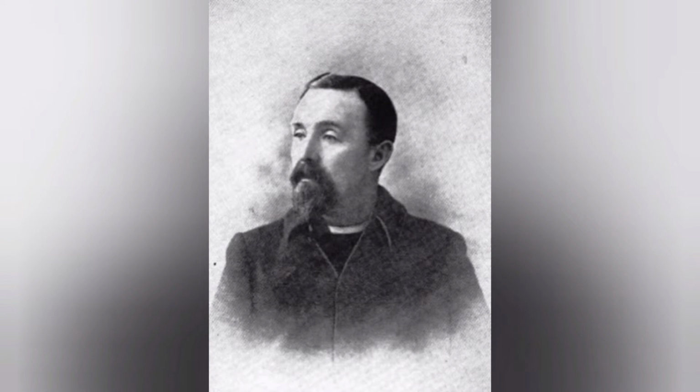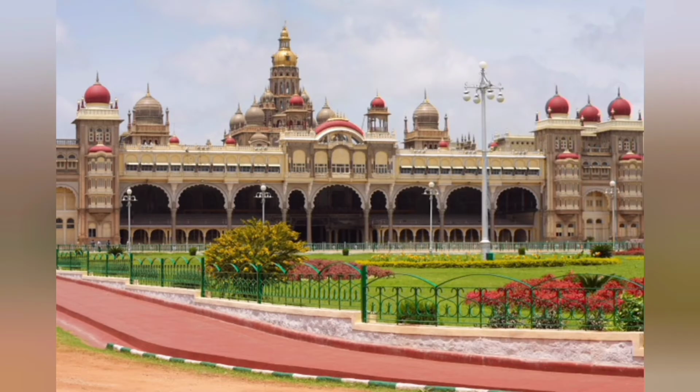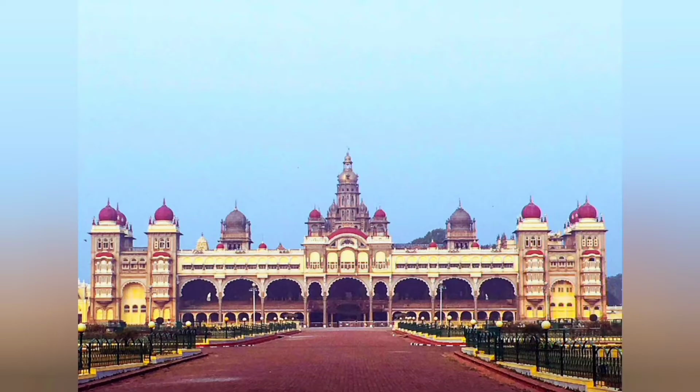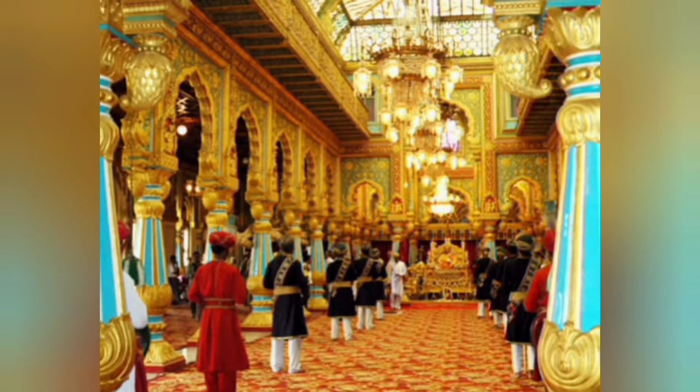Lord Henry Irwin, the British architect, was commissioned to replace the older palace which had gotten burnt during a fire in 1897. The palace construction was completed in 1912 and cost an exorbitant amount of rupees 41,47,913 at that time. In 1940, several renovations were made in the palace structure, which included the public Darbar Hall.